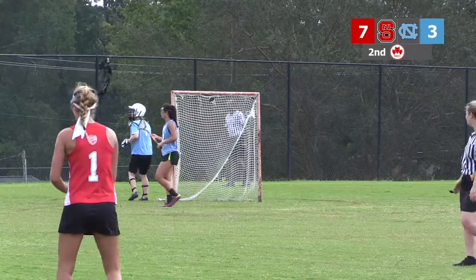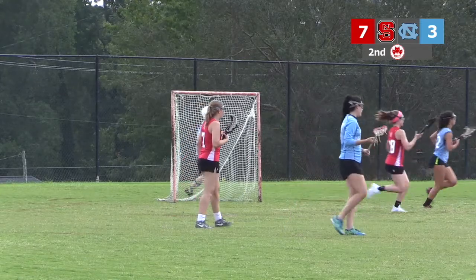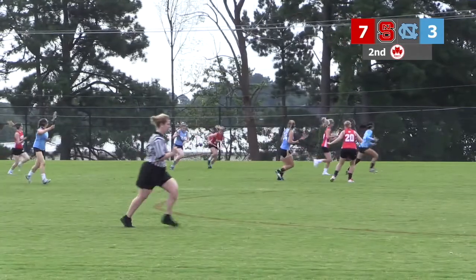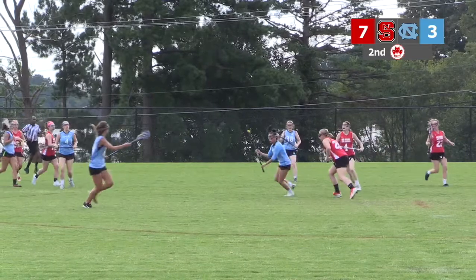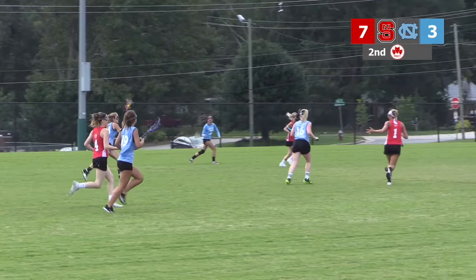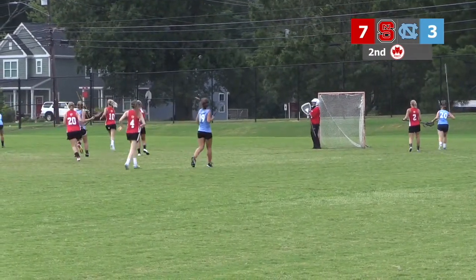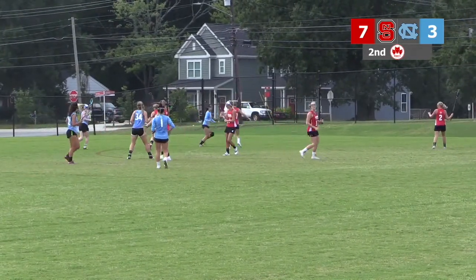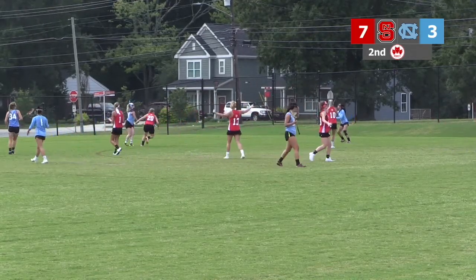And it'll be controlled by the Tar Heels. Number 36, Jackman. Carolina's out and running. Heels, and now they're out and running. See the pass up to Katie. Katie over to Kimberly. Kimberly now back down to Riley. Riley controlling it on the far side. Riley over to Jacqueline. Jacqueline now with it.